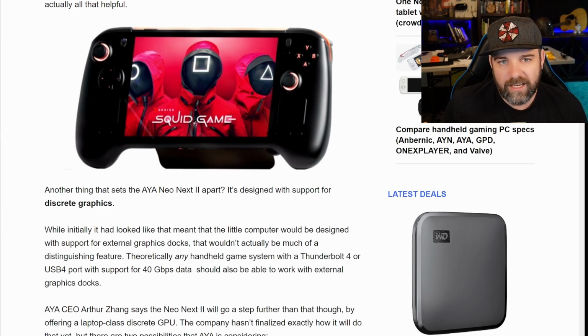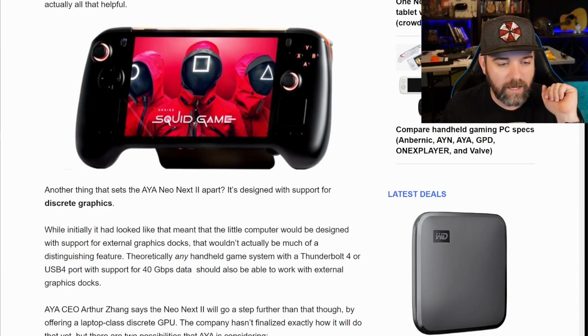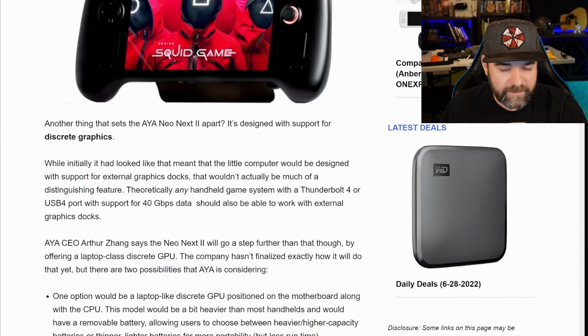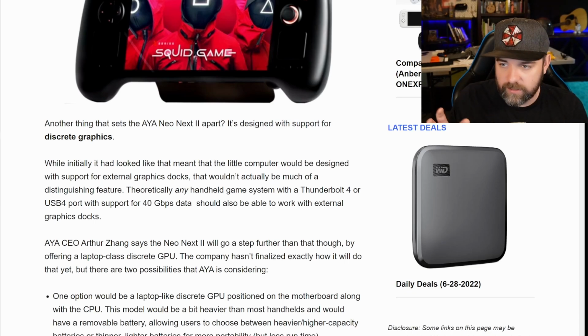Meaning they might have, and it could be in the realm of they're running a bunch of different designs and doing tests, right? Design testing. That blurs the lines for me. So it definitely sounds like, and the article makes mention, that if it has Thunderbolt 4 or USB 4, theoretically it should be able to dock and be able to use a discrete graphics card, right? Now the latency will cause some issues, so it's not like slapping, let's say, a 3080 into that discrete graphics card dock is going to give you the same amount as if it was given to you in a PC.